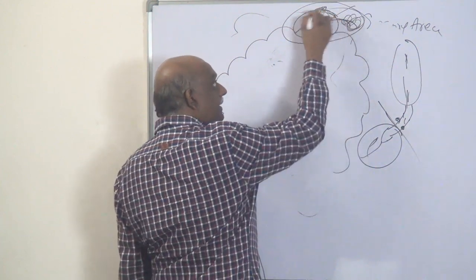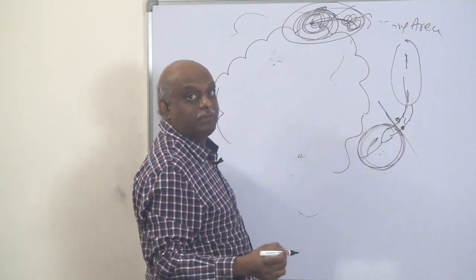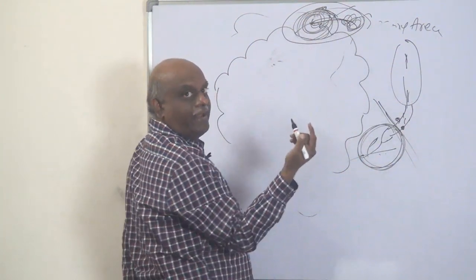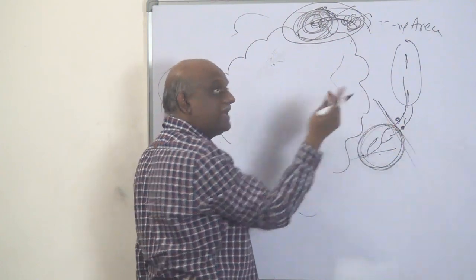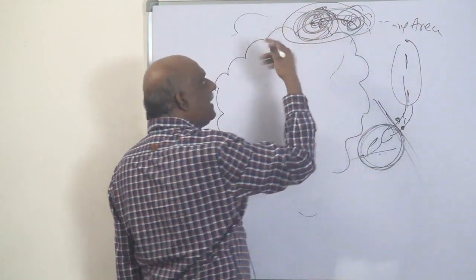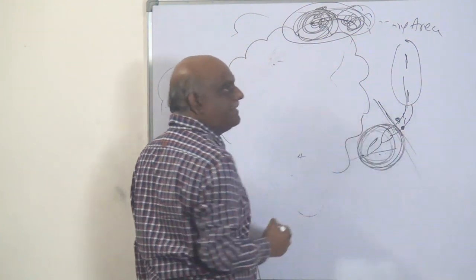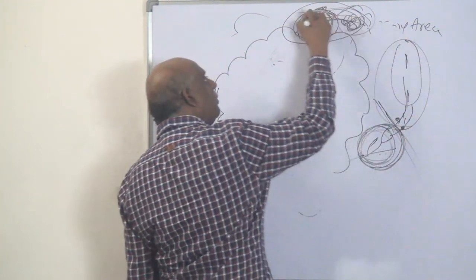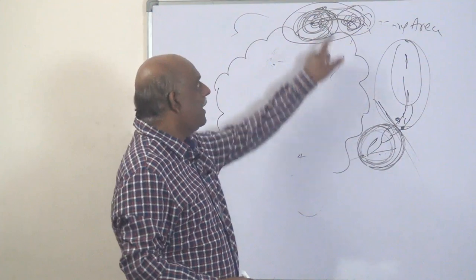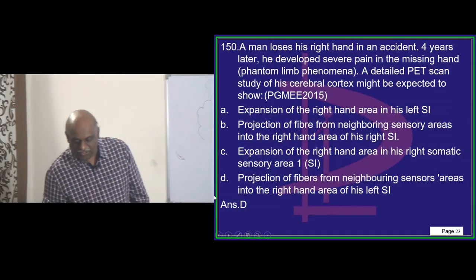Because this area was earlier reported by the sensations from the amputated part, now after amputation you don't have that part, but still that area is there, and that area is taken over. In real estate language, they have encroached on it. The neighbours have taken it over. So the hand is amputated, still the remaining part got an increased expansion, and that is the reason that in the area supposed to be the hand, the brain is continuously feeling the pain, which is called phantom limb. This is what you have to remember.